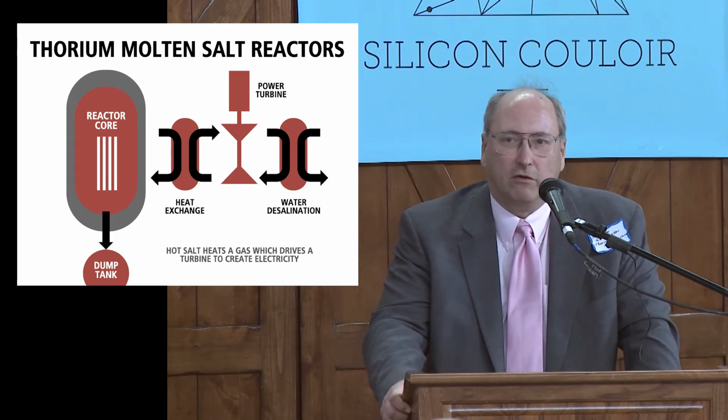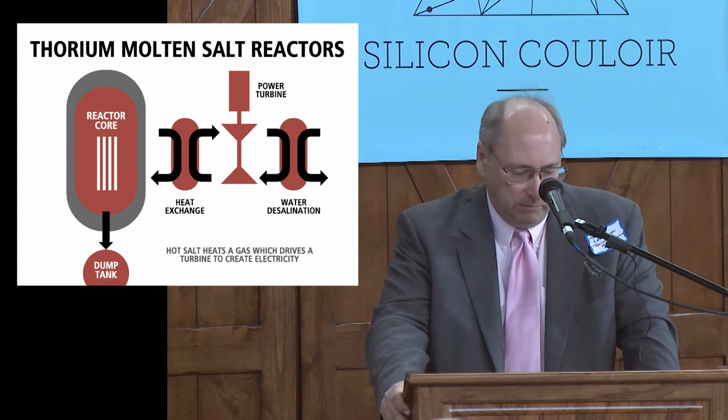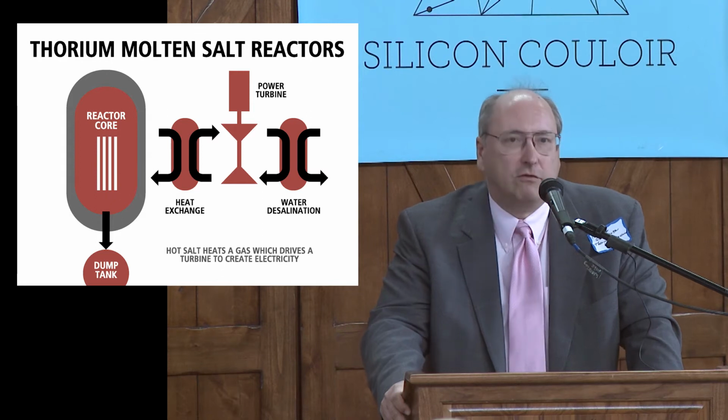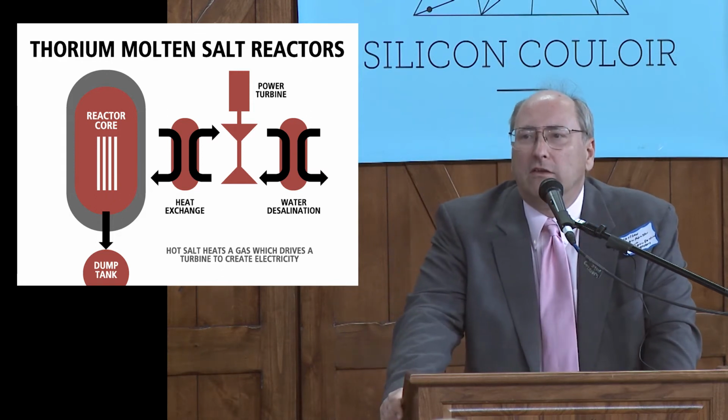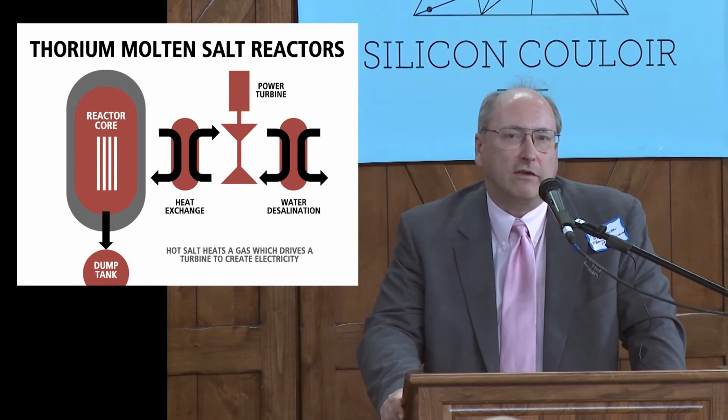One of the things about a salt reactor, we do not require a pressure dome because we're not based in steam. And we also do not require large storage tanks for the storage of the spent fuel rods or the long-term casks.